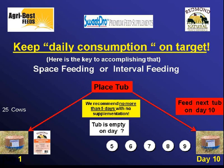It's called space feeding or interval feeding. So you put your SweetPro block out on day 1, keep Redmond out in front of them all the time, and then you just watch the block, and depending on whatever day it empties, you just simply don't put another block out until day 10. This would be an example that we're trying to feed them 1 pound per head per day.